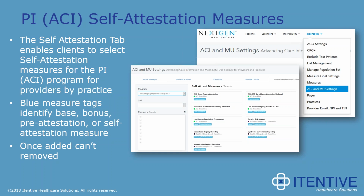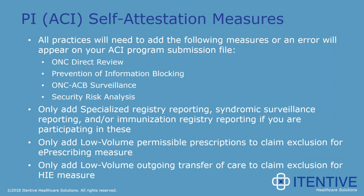portal. I do want to note these are found under the config ACI and MU Settings, and then on that self-attestation measure tab. Once you add these, they actually can't be removed by the user. You'll have to reach out to the HQM team in order to have them remove them on the back end. So you don't want to add them all on accident when you don't need them all. Like I said, these are extremely important because you won't actually be able to submit your data without them added on. CMS needs to see them.